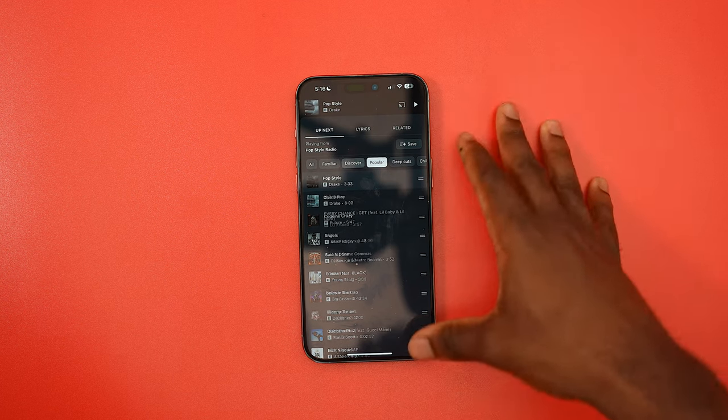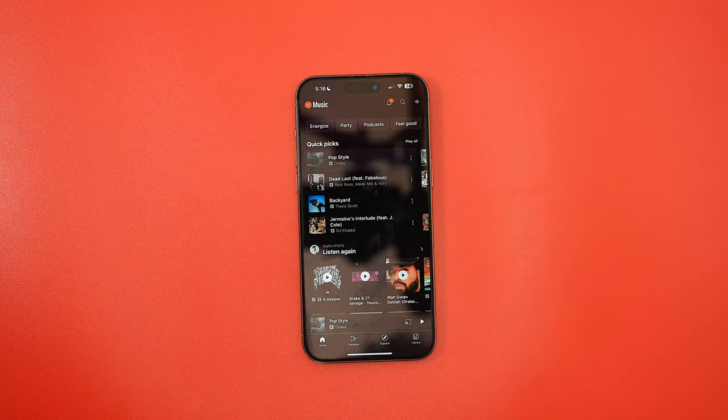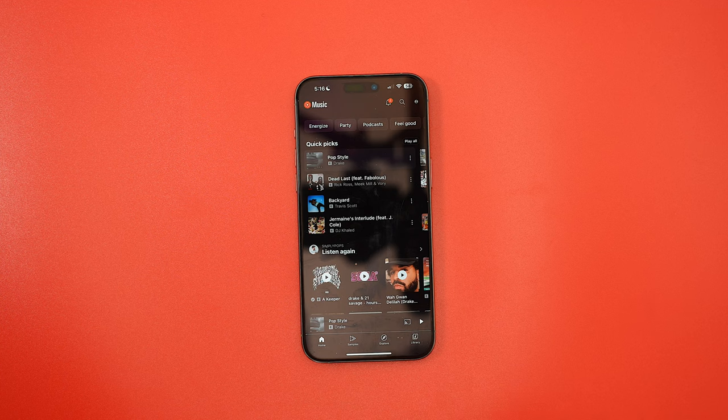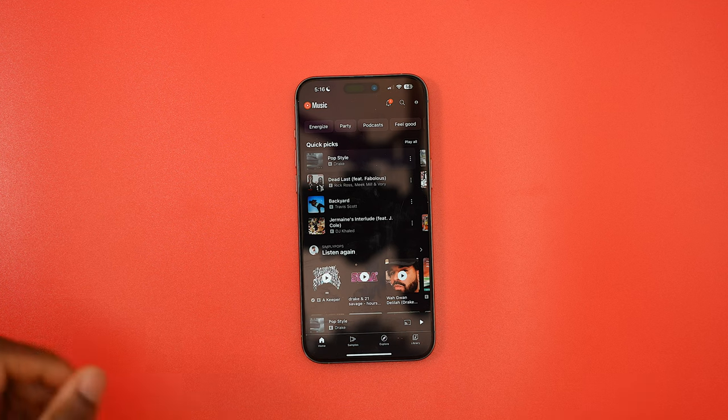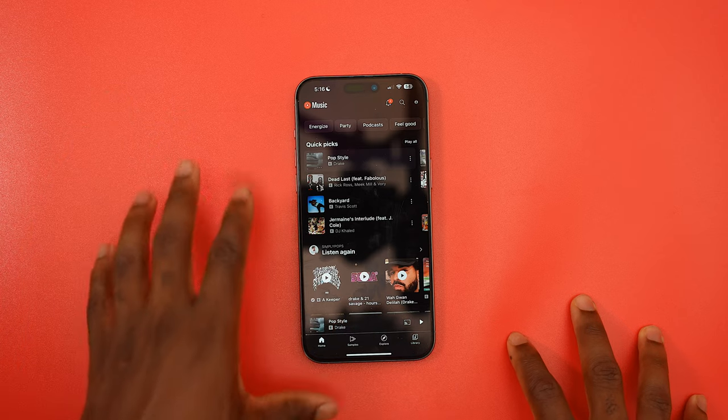Or you have your popular, your deep cuts. So everything is more, like, YouTube Music is more curated for loose songs or songs that are on playlists, versus Apple Music, which is more for the albums. You know, the sound quality is good and everything. But when it comes down to discovering music, I think YouTube Music is pretty strong.